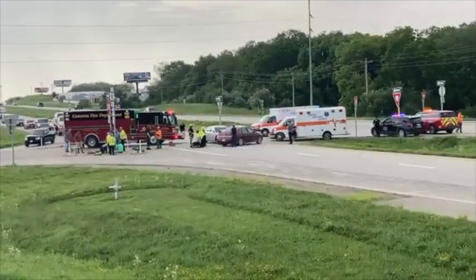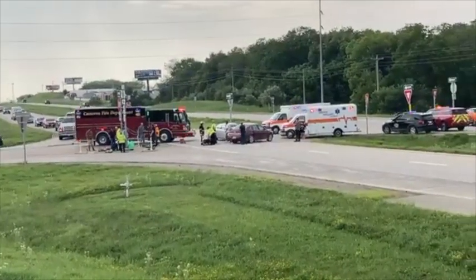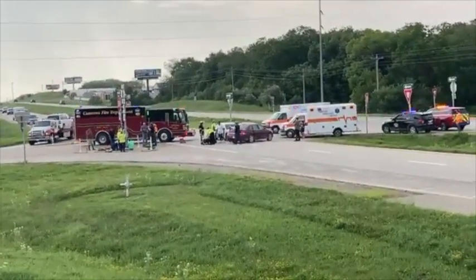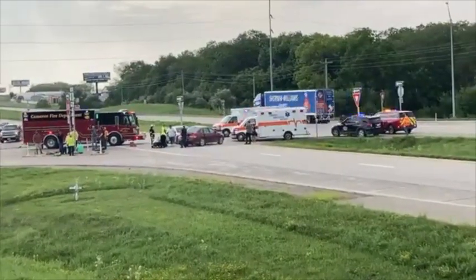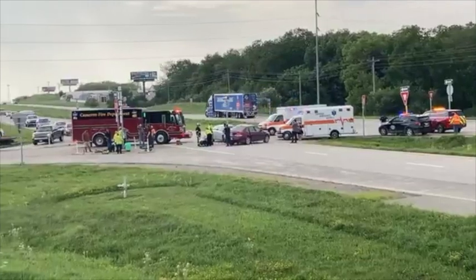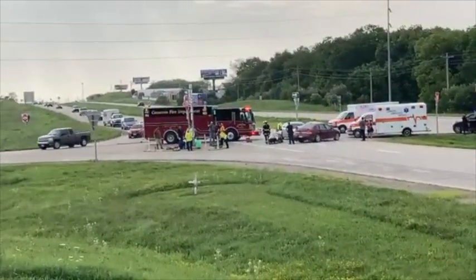So if you can for right now, just try to avoid using this intersection or get onto the Chestnut, or Walnut, I'm sorry, Walnut intersection. Well, these guys are trying to clear this up.